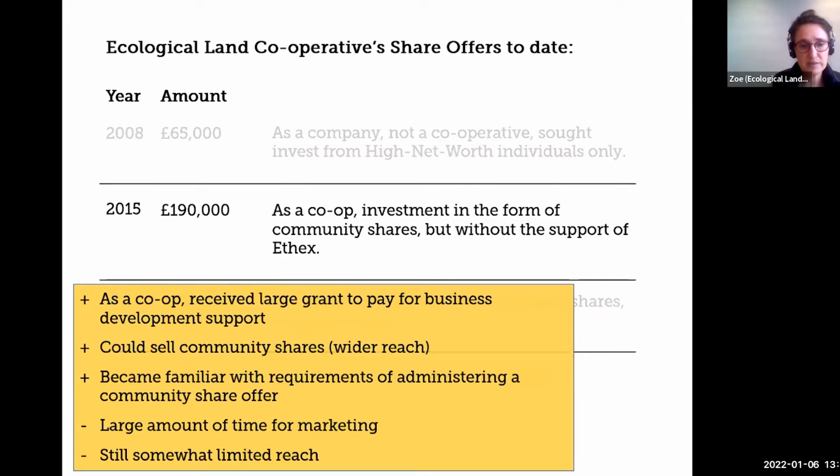And at that time, and still to this day, we received a large grant to pay for business development support. We received something like £40,000, people helping us make sure our financial forecasts were really good, and that our share documents were correct and well developed. And obviously we could then sell community shares. And the other benefit of doing it ourselves is we became really familiar with the requirements of administering a community share offer, which is no small thing, and did help us when we did the community shares with Ethex.